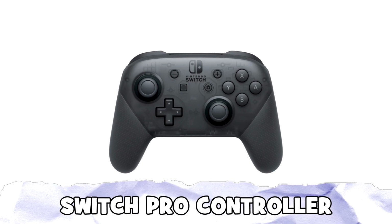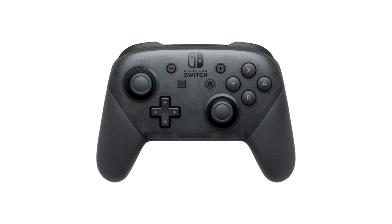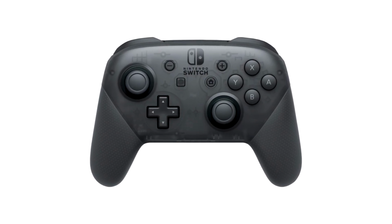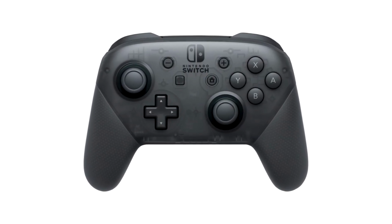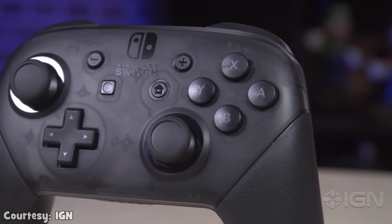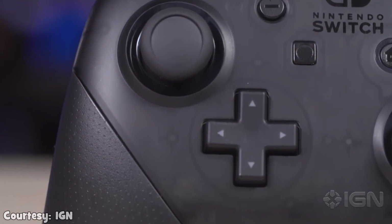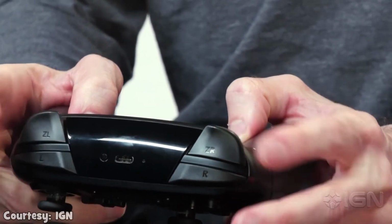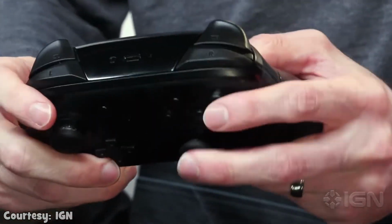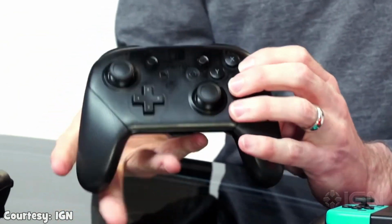At number 3 spot, we have the Switch Pro controller, which I really enjoy to use, and the layout is very similar to the Xbox Wireless controller, which isn't necessarily a bad thing. The Switch Pro controller has 2 analog sticks, an accelerometer, gyroscope, digital D-pad, 10 digital face buttons, as well as 2 digital shoulder buttons and triggers. It also supports near-field communication to use Nintendo's amiibos, as well as HD rumble and motion controls.